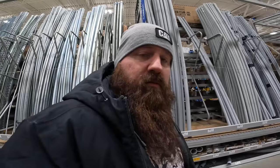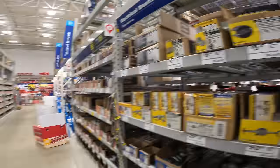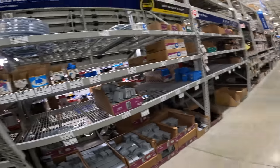84 down to 69. It's the world's most successful shopping trip. I've been here like 7 minutes. I pretty much got everything I walked in for, but this is one of those other things. Like, we just happen to be down this aisle here.